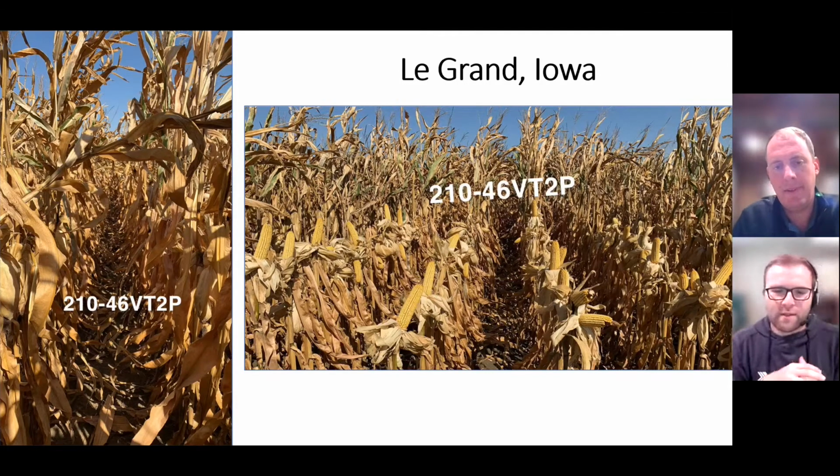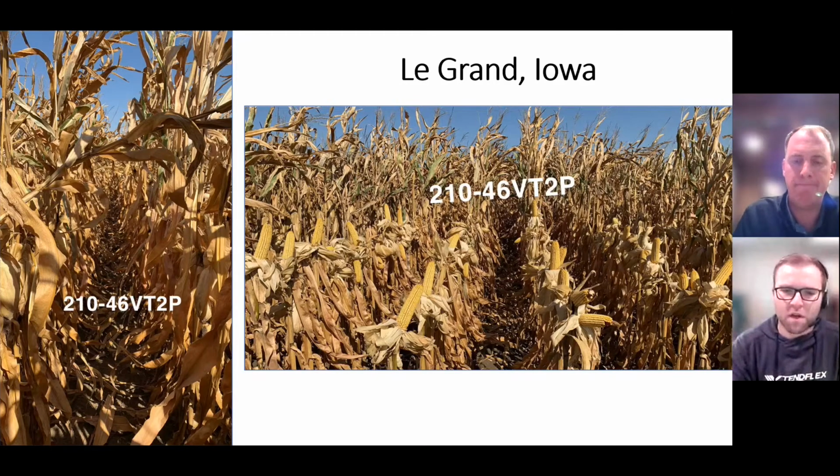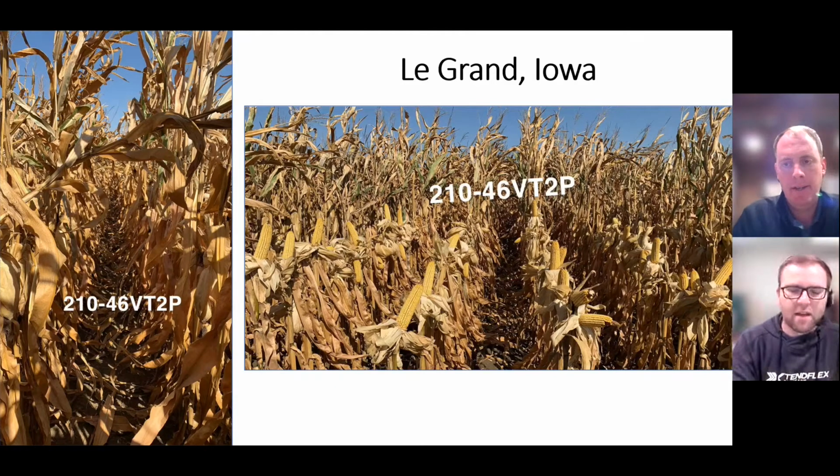And you're right, 210.46, Andrew, just a kind of a unique plant type, really wide leaves, really nice dark deep green color, which it carries. It's actually a shorter plant, which I always like. And we've seen really good standability from it as well. So happy with it. Have not seen a lot of agronomic issues, and it's one that I agree, I probably like the Smart Stax version a little more, but both certainly very good products.